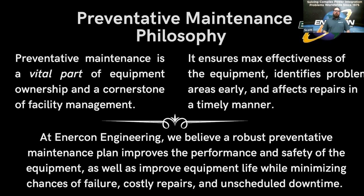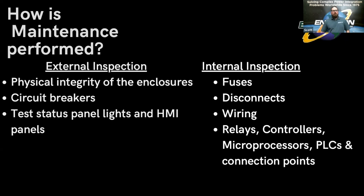So up to now, we've talked about the who and the what of maintenance. So now we'll get into a little bit more of how maintenance is done. Whenever we come to a site to perform maintenance, it's comprised of a few different modules or components. We have an external inspection, which involves the physical integrity of your enclosures, as well as the physical integrity of your circuit breakers. And we also test the status panel lights and your HMI panels. Depending on the age of your gear, you might just have a touch screen, or you might have all the little lights and a bunch of gauges and everything else. So we can test all that stuff.